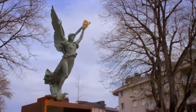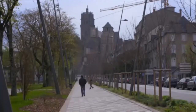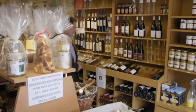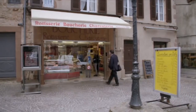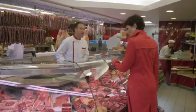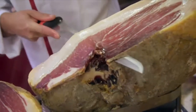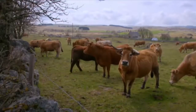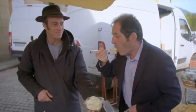Rodez, the capital of the region, is home to the outstanding contemporary Soulages museum and a superb cathedral. Almost every shop offers regional specialties. I enter the shop of Monsieur Théron, a well-known butcher and small goods maker. This is one of the biggest hams I've ever seen, 22 kilos. It is a tradition in this region to make a ham out of a sow. Now I understand why they love it. It's great. Tomorrow I will discover the magnificent Lozère region and its gourmet specialties.